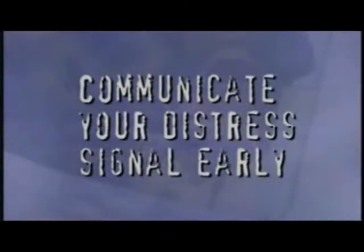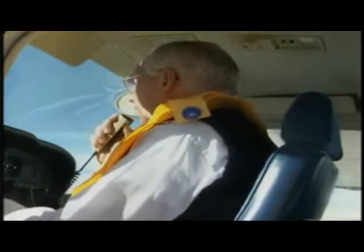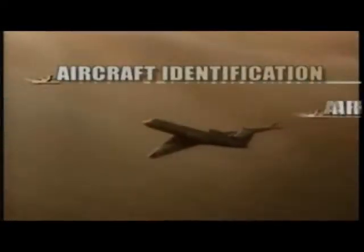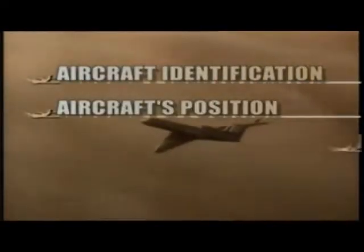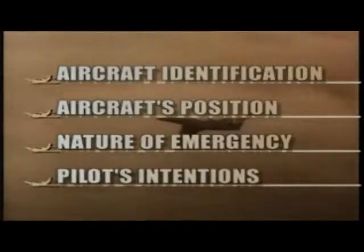Before ditching the aircraft, there are some fundamental steps to be considered. Communicate your distress signal early. Don't fall into the trap of denying what is happening to you. Delaying critical decisions like this can decrease your chance of being rescued. As soon as a problem arises, the pilot should report the identification of the aircraft's present position, the nature of the emergency, and the pilot's intentions.